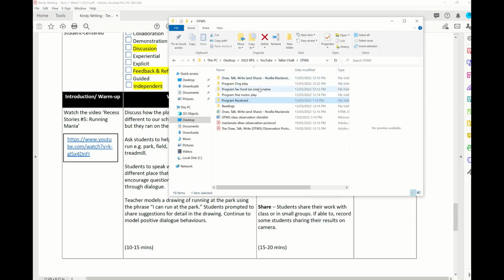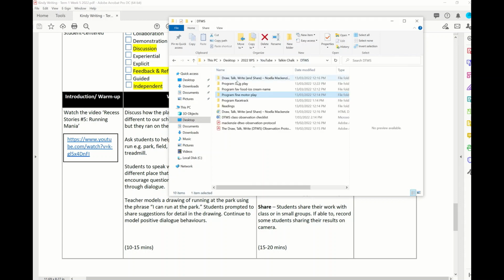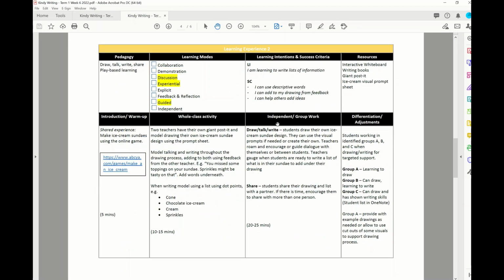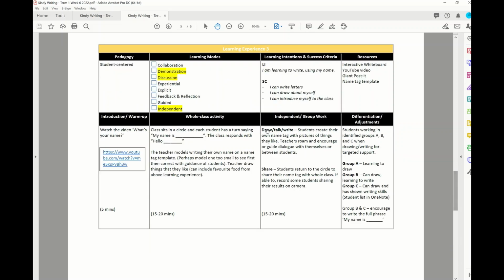And then let's just go back to the other ones now. The Fine Motor Play program is quite simple. So that's just the program for you. The favorite food ice cream name one gets in more detail, but again I'll show you the program is the same. Lesson 1, lesson 2, lesson 3. My scrolling is terrible today.